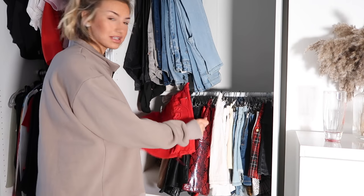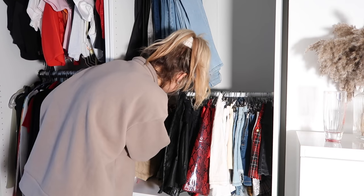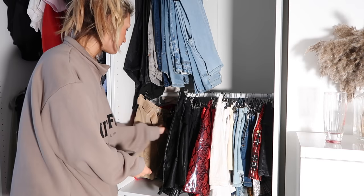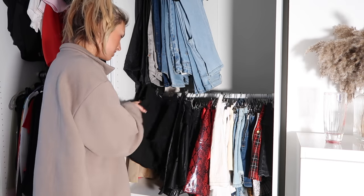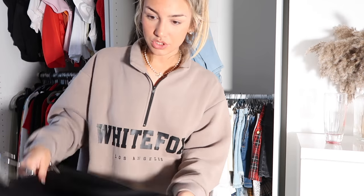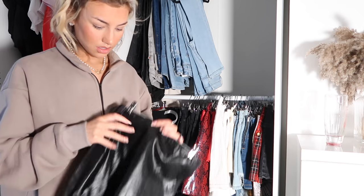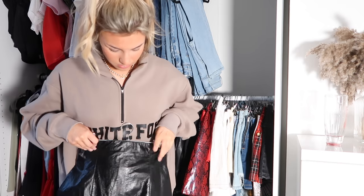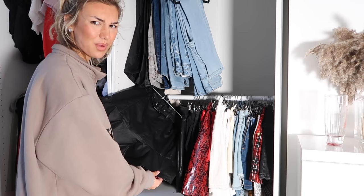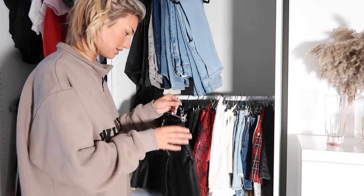So, red denim skirt, definitely keeping that, love red. This, I think that's really cute and I think it'd look nice with a little black belt. I've never actually worn it, so I'm not gonna get rid of it. These have to go. Sadly, I did buy these from Zara, but they don't fit, they're way too big for me now. I lost the skirt just like this and I loved it. I think this is too big for me. This skirt I never get rid of, but I never wear it. This one is the same, but I don't actually ever go for that skirt.